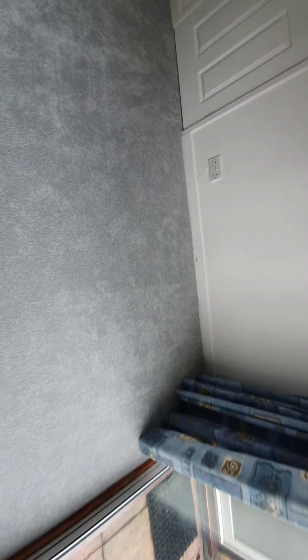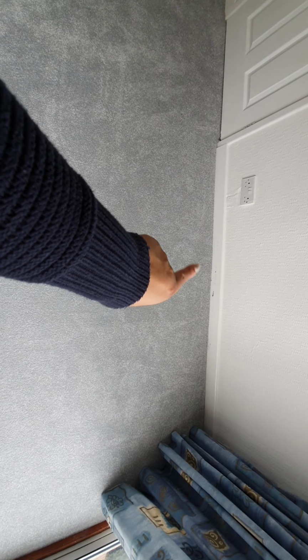And then the right hand side, clean condition with no damage. There is one mark on the skirting board, which is right of the kitchen door, just here. So the French doors with no damage and no cause for concern. They have been wiped down. As you can see the marks.